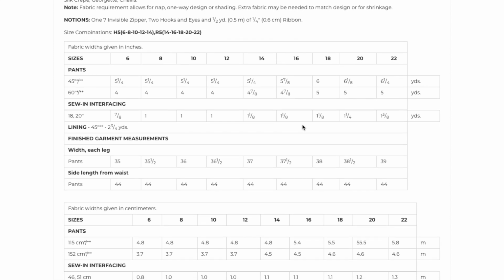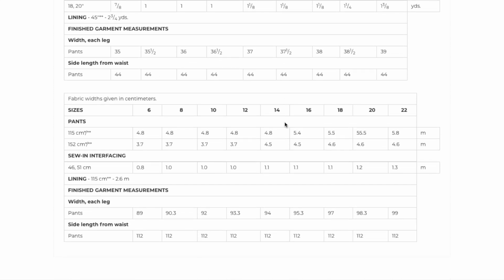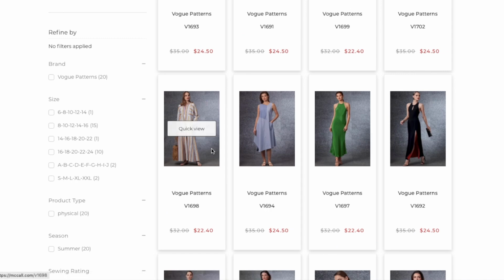Sew-in interfacing. Again, the finishing details that you're going to learn how to do in a pattern from Claire Schaefer are impeccable. You will have a very, very professional finished looking garment. Okay, and then you just have the width of each leg, which I don't really understand why you need that, and then the length.